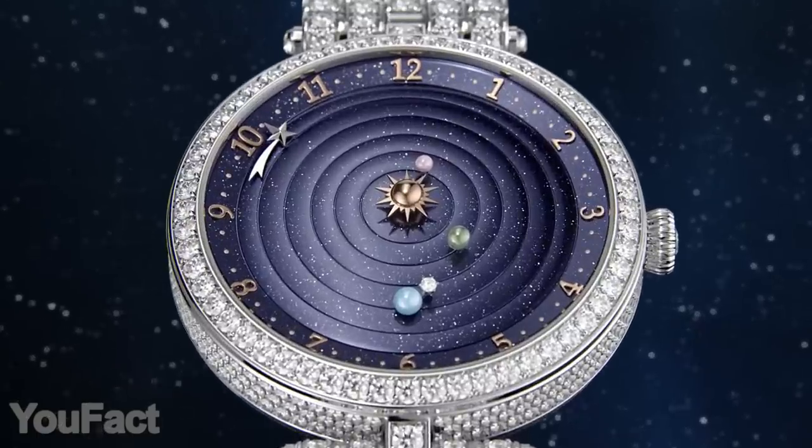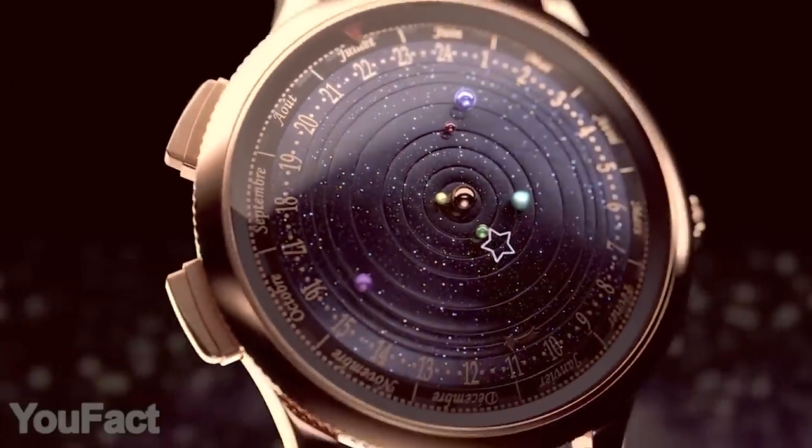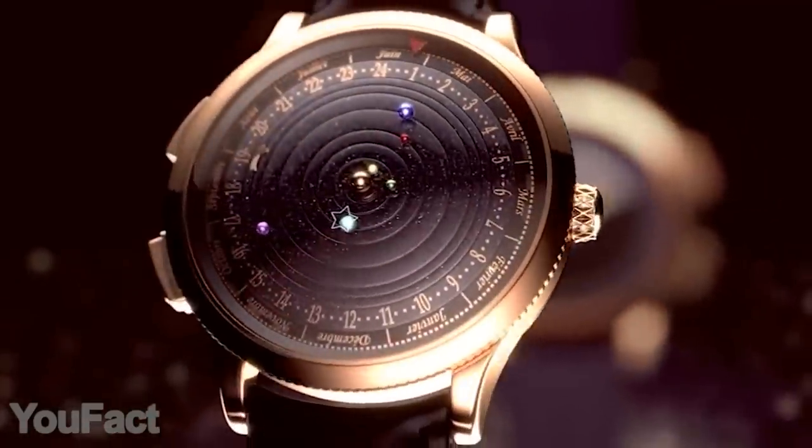Okay, but how would you tell the time? Just look at the shooting star. It replaces the regular hour hand. The men's model has another star engraved on the dial. That's for your lucky day. $250,000. That's all you need to buy a bunch of planets.